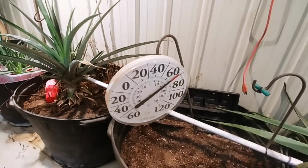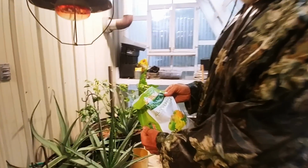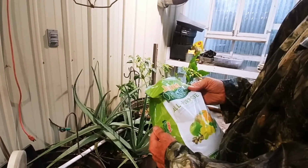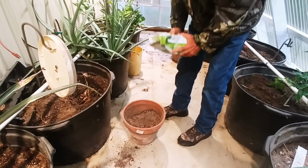What is the temperature in here this morning? 70? So good temperature in the greenhouse. Add Jobe's organic all-purpose granular plant food. Just a little bit, because they don't need a lot.